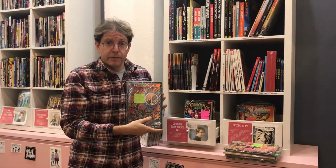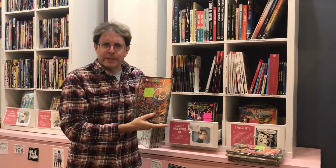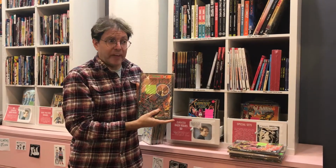Spawn, Blood Feud. It's 1995. Alan Moore needs money. He makes this comic book. It's Alan Moore writing Spawn. It's a whole thing.